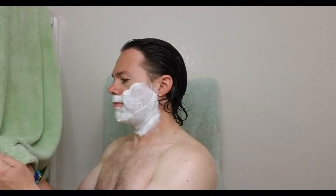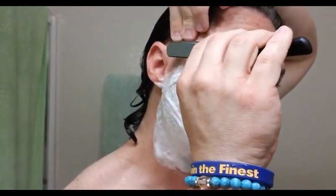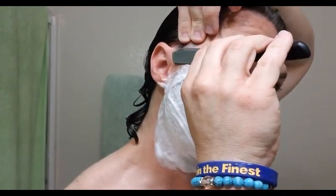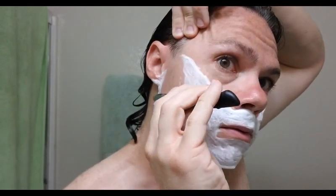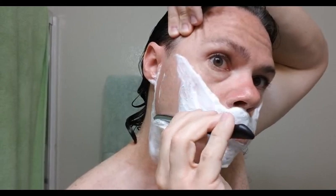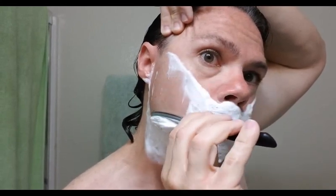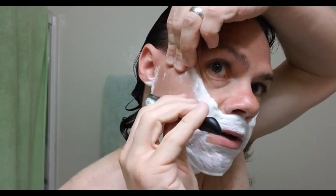All right, guys. First pass with the grain. Right side. There we go. I missed using this too. Yeah, this is a nice soap. Wow.